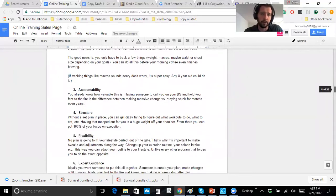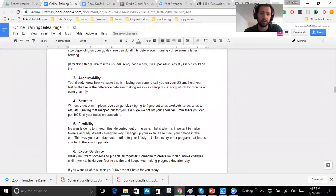Accountability, which we just kind of grazed over because this audience already knows the value of accountability, but they probably don't have it in this instance. Structure and flexibility. This is a really cool area where we're able to talk about what makes this product different. Talk about the need to have a plan that's flexible, that can fit your lifestyle, and also enough structure so you're not trying to figure everything out on your own and just getting dizzy, which reflects how they feel.